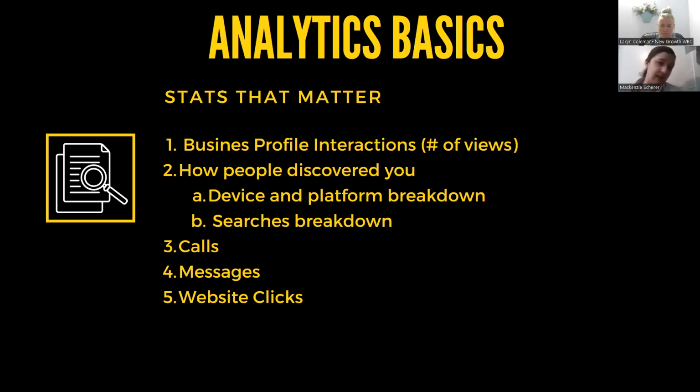By device and platform, I mean you can see who's visiting and looking at your listing through phone, desktop, or tablet. And the searches breakdown tells you what phrases were used to pop up in the search, so you can see how people are actually finding your business. Another stat that matters is calls. You can see how many people are calling you. This is more important if you're a hotel or a restaurant, something that's more of a customer service type thing.